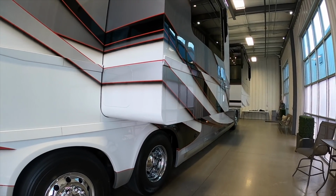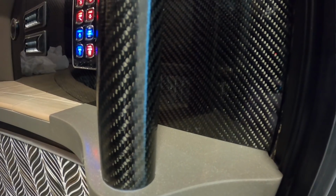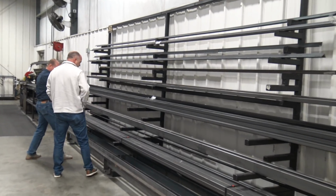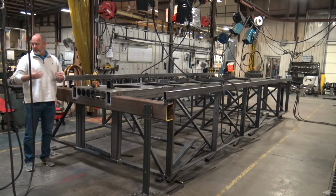This is where it all starts. One of the unique things about Newell, and what we talk about to our customers, is all our coaches are customized for the end user. And one of the things that allows us to do that is we start with square tube steel. We don't start with a bus shell, or a preformed chassis. We build our own. We're one of the few manufacturers out there that are doing that today.